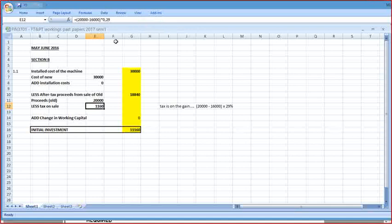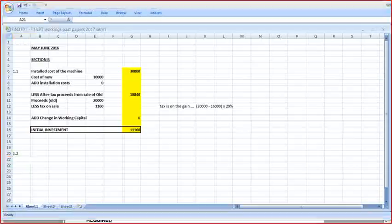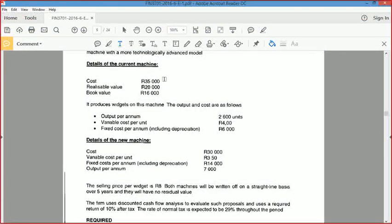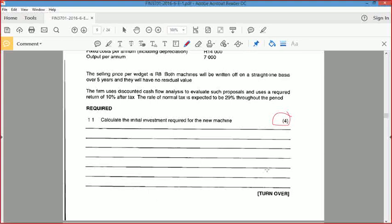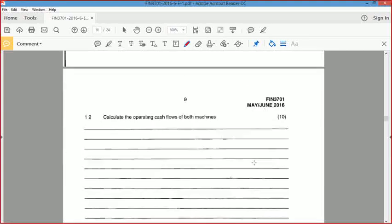Okay, next. Then the change in the capital. Yeah, they didn't mention any change. It was zero again. There's nothing here. We read the question, remember? Okay, so 4 marks, complete. Okay, let me just rock this.